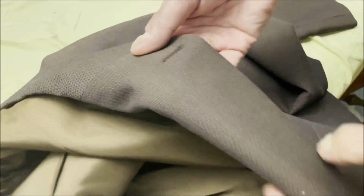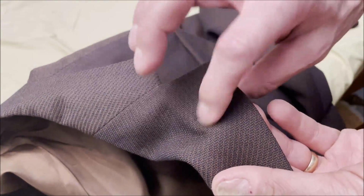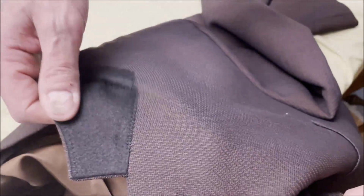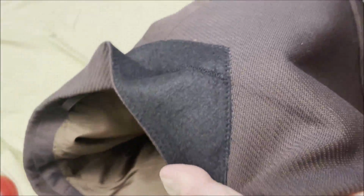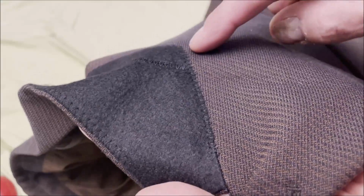So let me go to some of the first places I look for quality. How's the buttonhole? Well, there is an actual hole there, but the rest of the buttonhole is not even cut out, so that's just a normal machine-made buttonhole. How is the collar attached? Is there handwork on this? Looks like not to me. I'd say that is machine stitched.